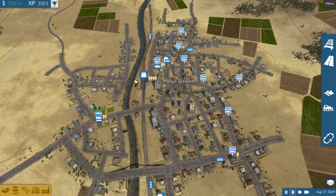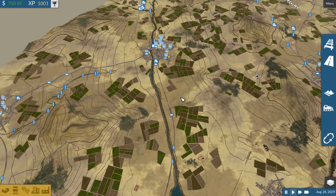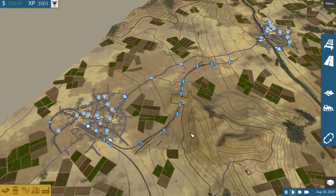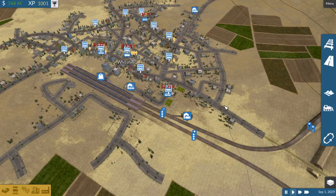That just seems like I'm reaching for things to do. So, I should probably just do a big evaluation of what's going on over here. Whitehill, Kevon, why did you give Whitehill a 5-track station?